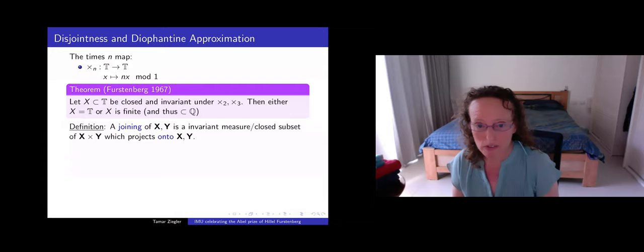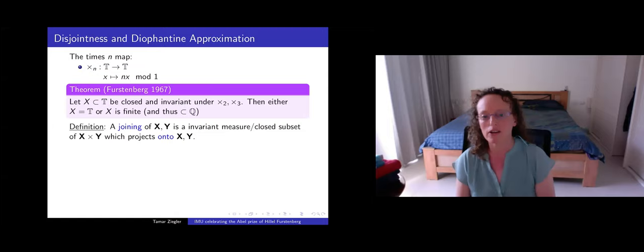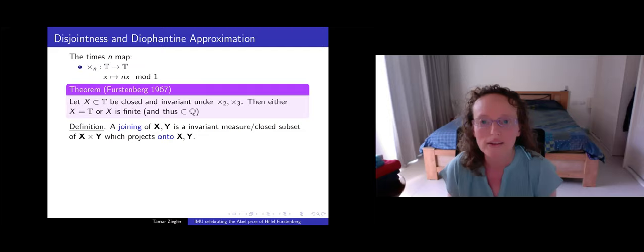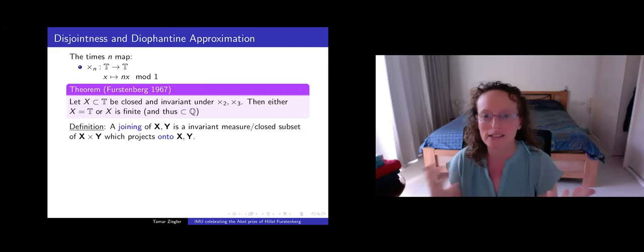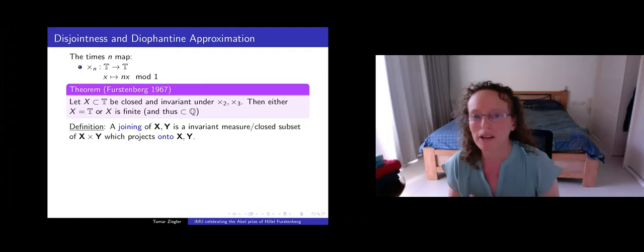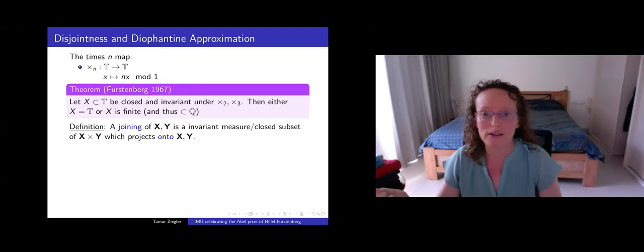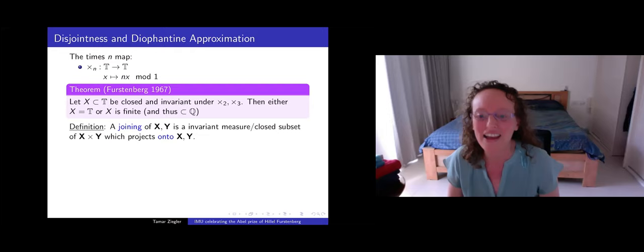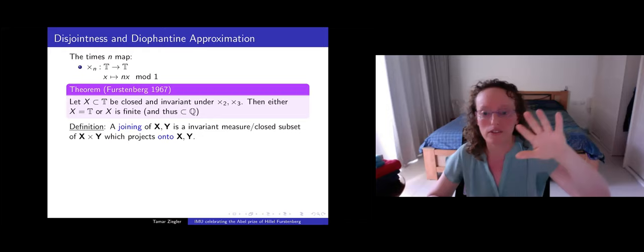To prove this theorem, what he does is an application of the entire theory that is developed in this paper, and this is the theory of disjointness, or in general of joinings. So what is a joining of dynamical systems? Suppose you have two dynamical systems, X and Y. In the topological context, a joining would be an invariant closed subset of the product system that projects onto X and onto Y. In the measure-preserving context, it would be an invariant measure on the product system whose marginals are the original measure on X and the original measure on Y.